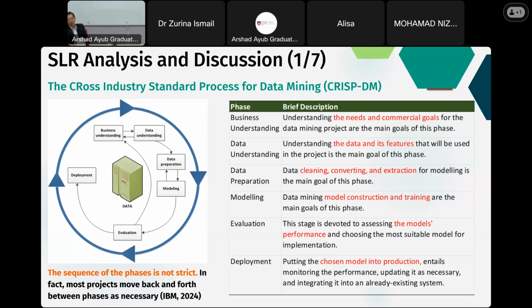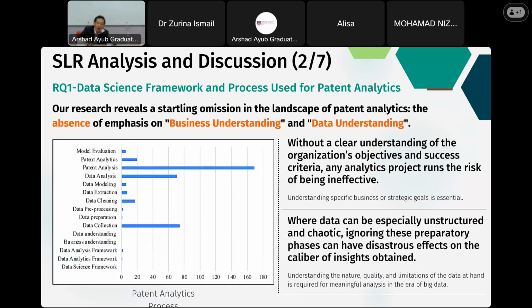And almost all IT projects are conducted and designed based on this framework. And we classify all the available literature following these CRISP-DM phases, each by each. And we show the focal point of each paper, categorize them, and count the number of the focal points.